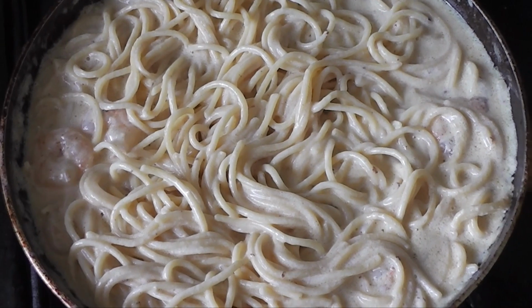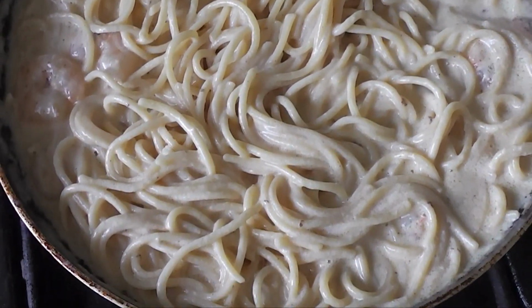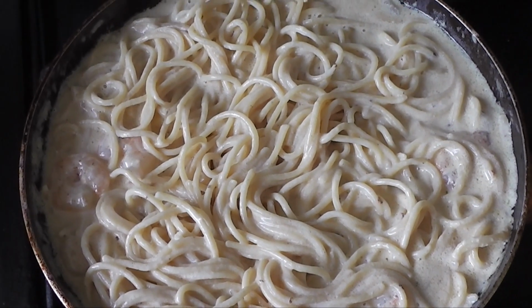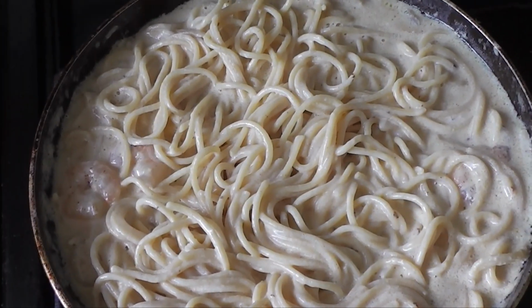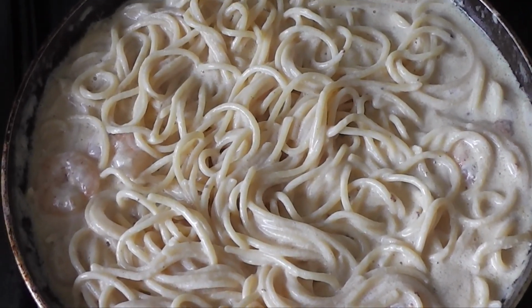How good does the spaghetti look? It just looks one colour on camera, but it smells incredible. Like, it's basically just garlic and prawn pasta, but damn, it smells so good.